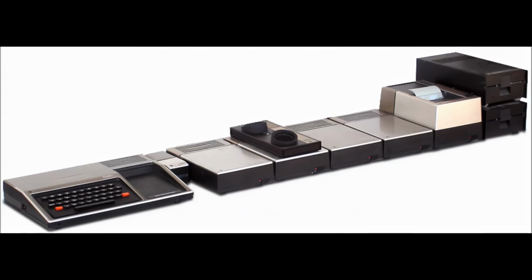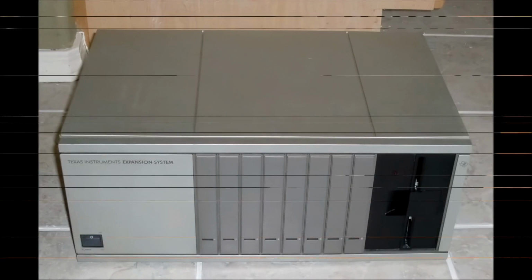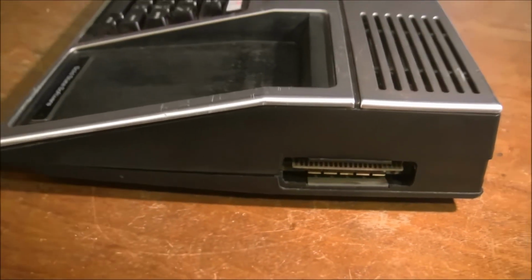This method of expansion is more a legacy of the TI-99-4, and Texas Instruments did bring out a rather large peripheral expansion box that you could plug in to this card edge. Here it is here. This box could hold one or two floppy drives and expansion cards. Unfortunately, I don't have one of these. Let's have a look at the rear end.